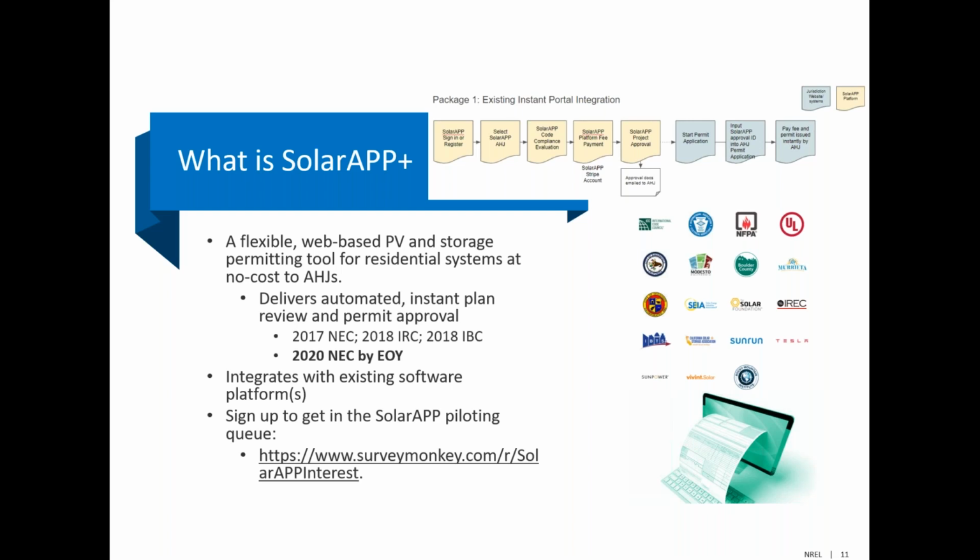So we want to meet jurisdictions where they're at to be able to provide this service to them, and then the contractors pay for every permitted system that they receive on a fee per permitted system basis. And so that's what the Solar App idea is, and the Solar App Plus, in that it's going to be both. At current, it's focused around delivering instant permits for eligible residential rooftop systems with solar to start, storage by the end of the calendar year.